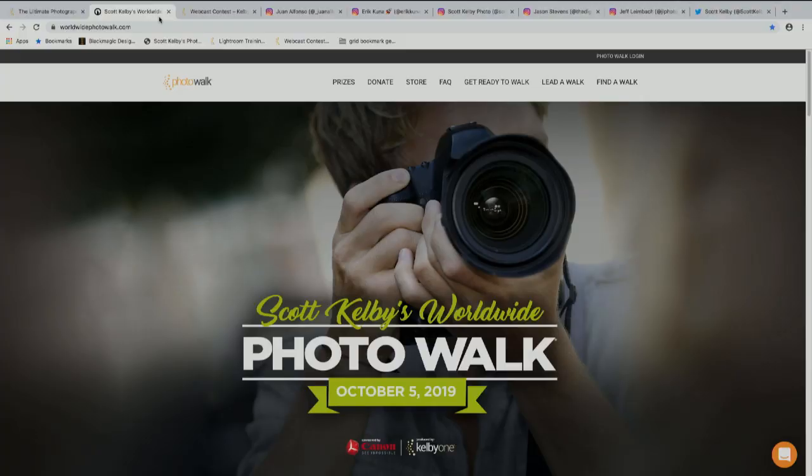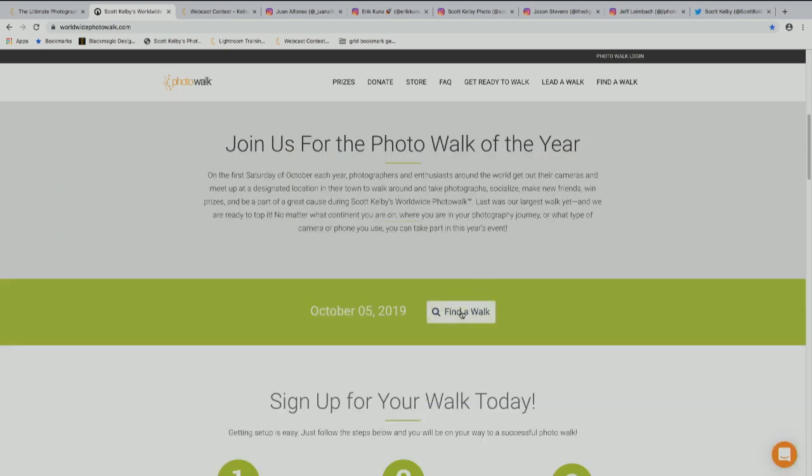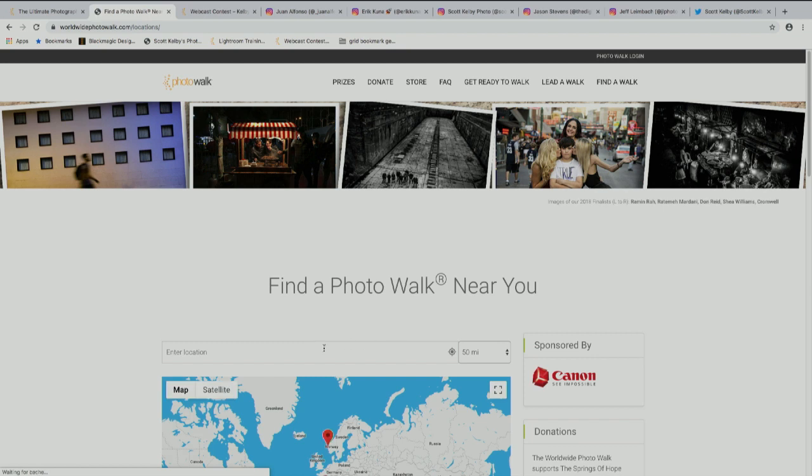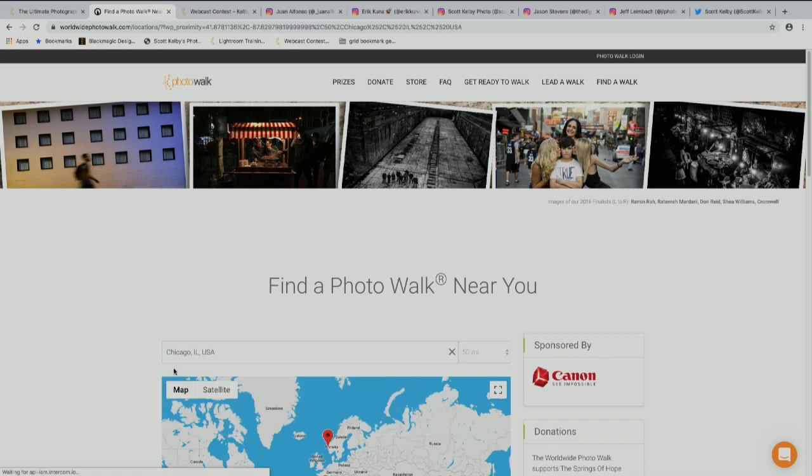If you go there, you just go right up here to find a walk, right in the corner. Yep. And then you just type in where you're looking for. Say Chicago. Let's see if there's any walks in Chicago. So we'll say Chicago. And yes, there are a few. There are four walks in Chicago, and one of them is led by me.